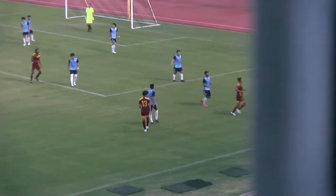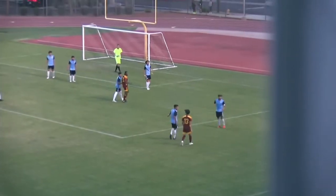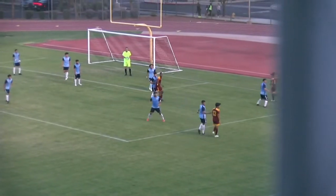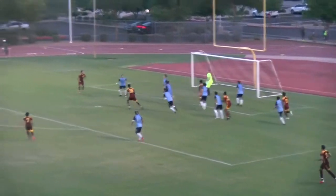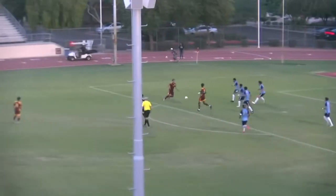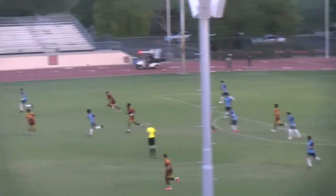Terry Makadicha tried to strike that one on a volley just on top of the 18. Could not get through the sea of blue shirts. Techedo standing on the track. He's going to go for the long throw, and he'll get it into the box. Headed towards the middle of the box and then headed out top. Shot deflected, and Phoenix will clear.